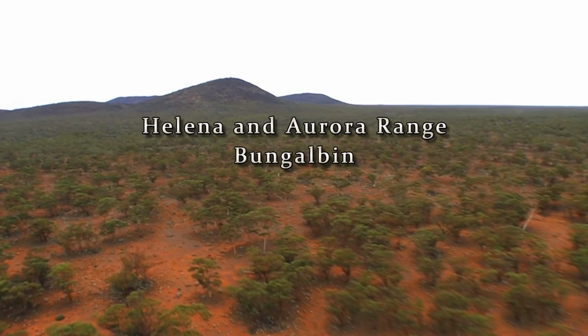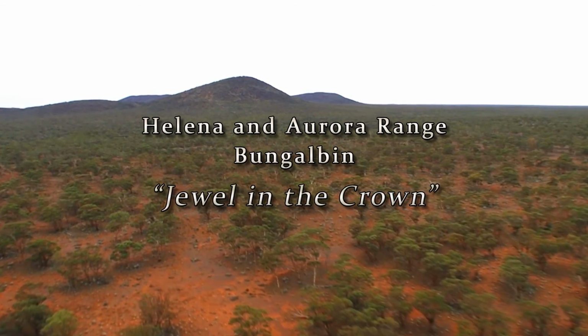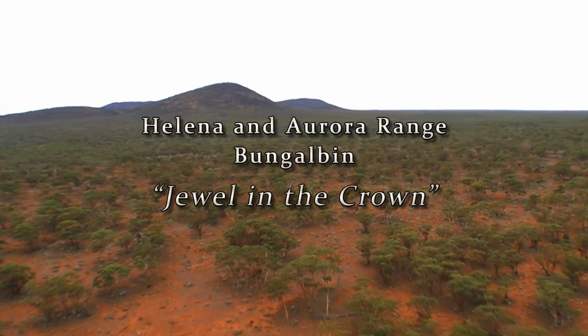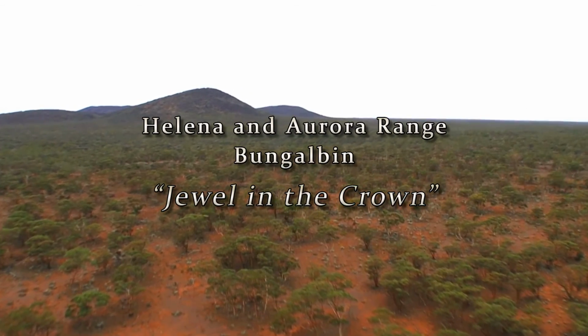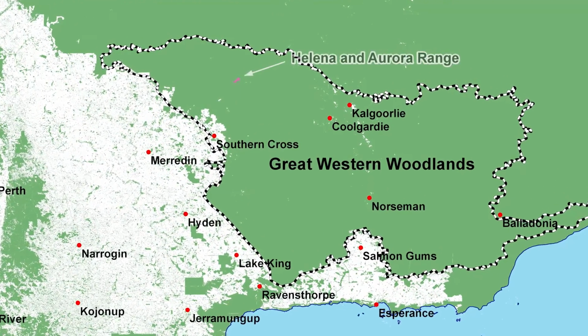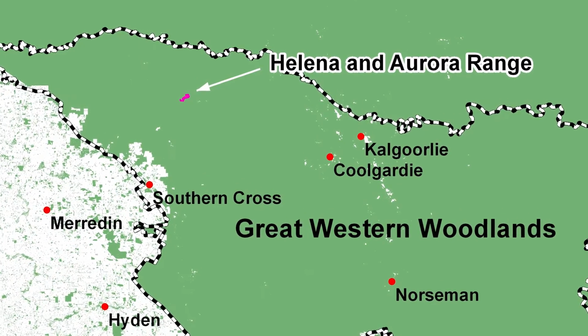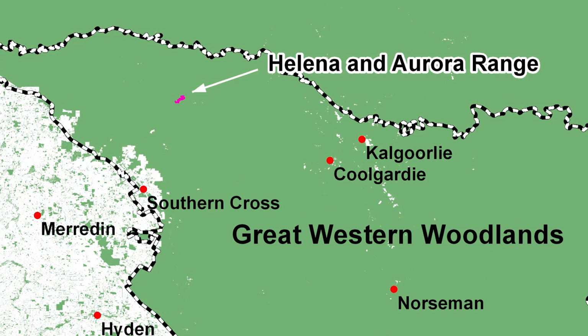We would like to introduce you to the beautiful, majestic Helena and Aurora range, also known by the Aboriginal name Bungalbin. We are 100 kilometres north of Southern Cross in the Great Western Woodlands, approximately 400 kilometres east of Perth.